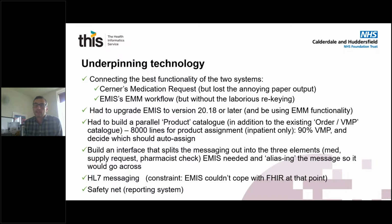We had to upgrade our EMIS to a version that could cope with it, 20.18, which needed us at the EPR end to pause for six months while they did that project. And at the EMIS end, we also needed to be using that EMN functionality, which our next two trusts coming on board aren't using currently, but is a necessary step because we basically replicate that to send the message across.